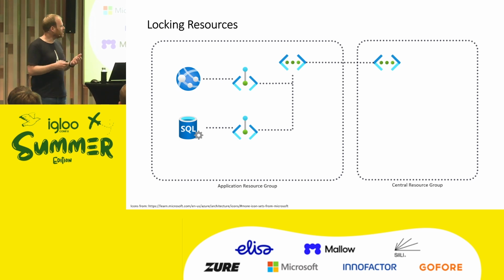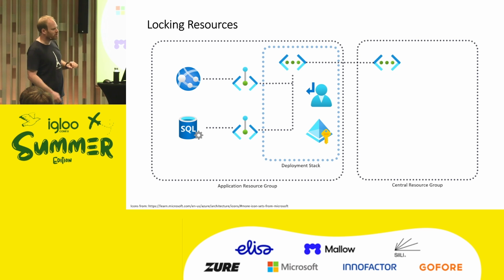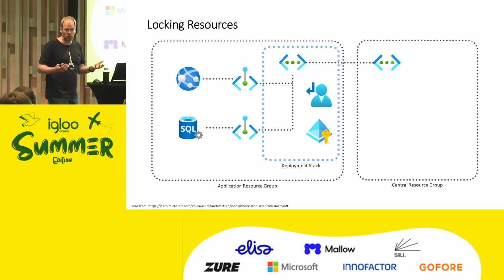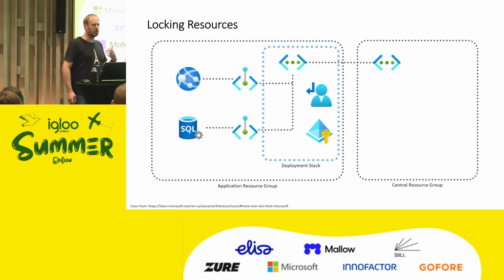Now the central team probably wants to take control of that virtual network and some resources around it. Because if you make a screw up there, it's going to impact not only your own application, but also other applications or services connected to that central network. So this is a way for a central team to deploy decentral virtual networks, spokes, and lock them against unwanted changes by application teams, but still allowing them to connect devices to them.